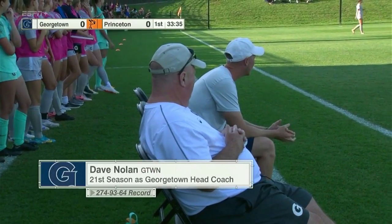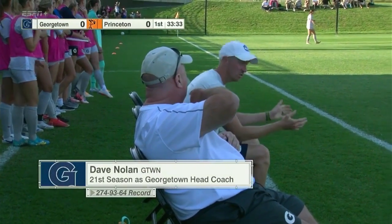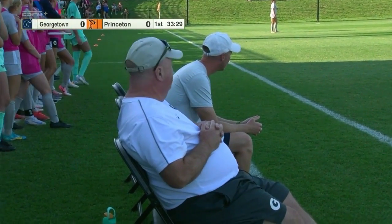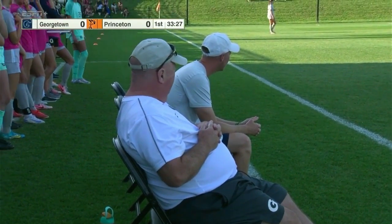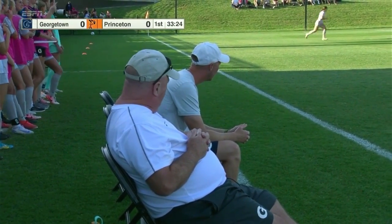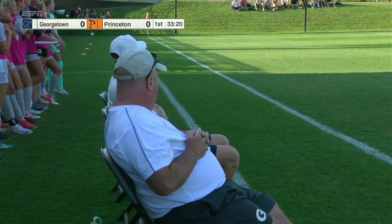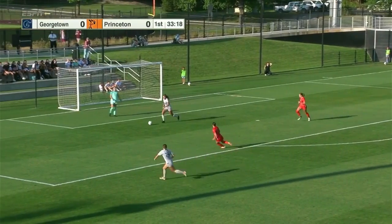Is Dave Nolan, one of the best coaches that you'll find in the country. 21st season at Georgetown. So much success. You mentioned it, 4 back-to-back Big East championships. I was grateful enough to call the last one versus Xavier. What a matchup that always is in the Big East.